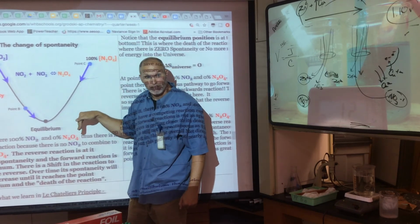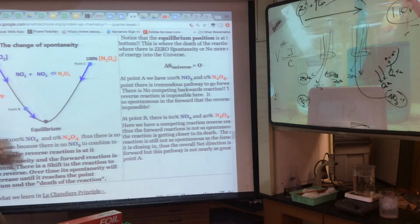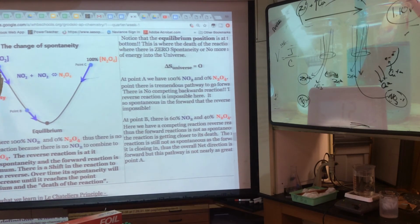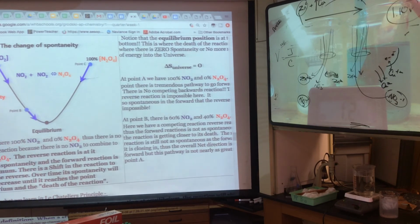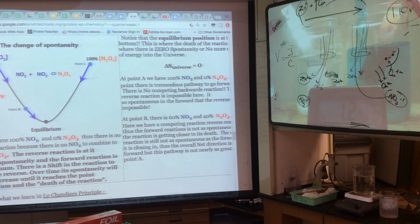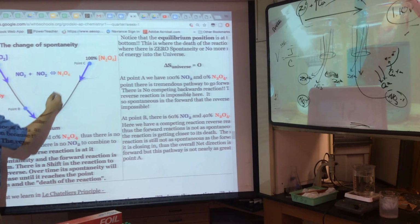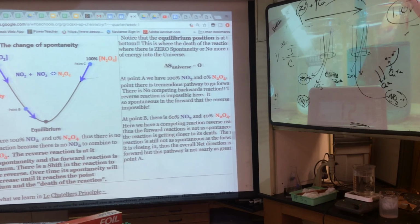There was no reverse. Why? Because there was no N2O4. So the rate of the forward was tremendous compared to the reverse. Therefore, the greatest direction occurred in the beginning. But as I start building up N2O4 and the percentage of NO2 drops, isn't there a reverse reaction? And if there's a competing pathway, big arrow, small arrow, they start becoming what here? The same. So as I go forward, my level of spontaneity drops because there's a competing pathway.